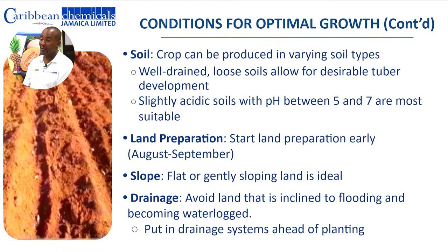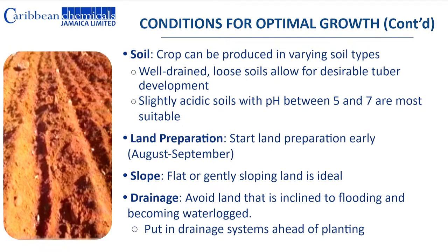Land preparation should have started from early August to September. In terms of slope, you need a flat, gentle slope that is ideal, that is going to help you to carry out your cultural practices in the most efficient way. In terms of drainage, the drainage should be put in ahead of planting, and try to avoid land that is prone to flooding or soils that are waterlogged.